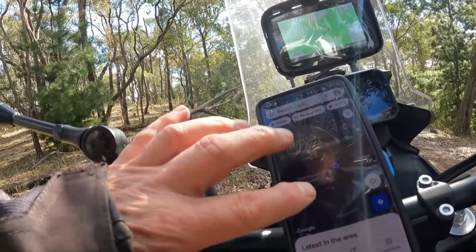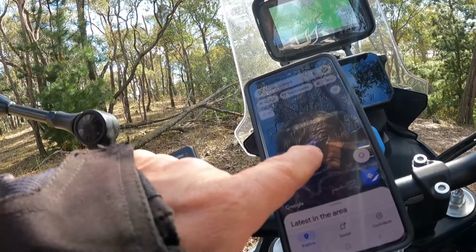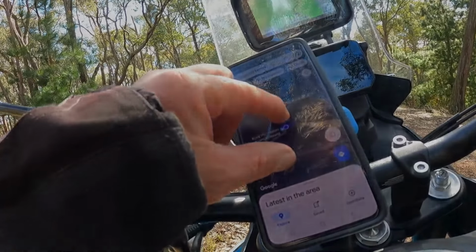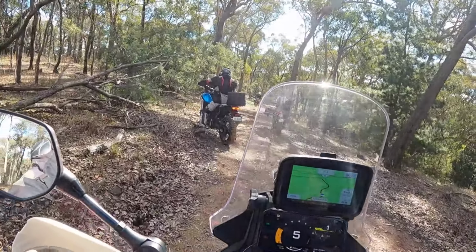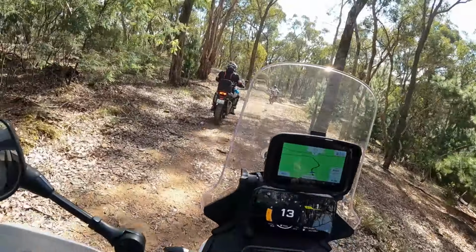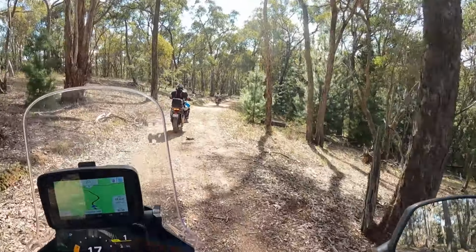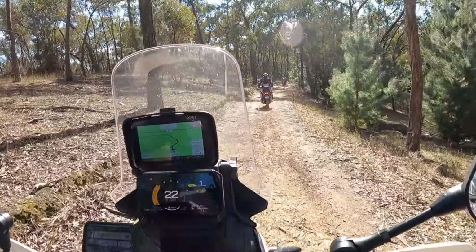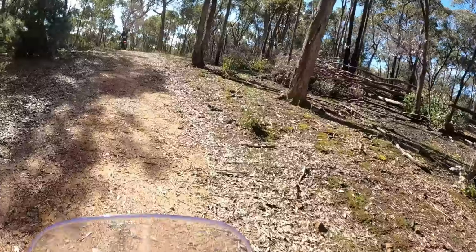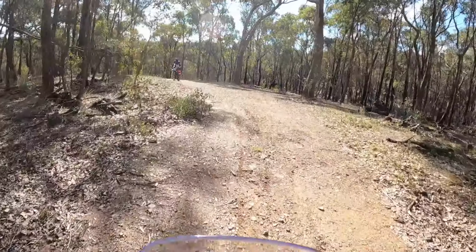Alright, so just looking on the map, we are here. It's called Rock Formation Karoochiang. Yeah, I think those little maps were for a four-wheel drive club or something. Maybe the secret track. Yeah, there's bloody tracks going everywhere out here.